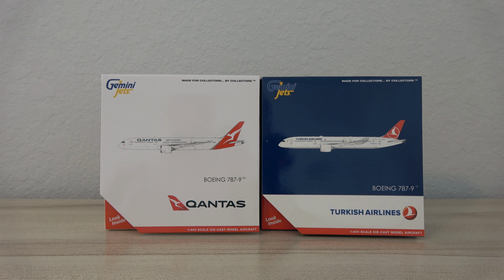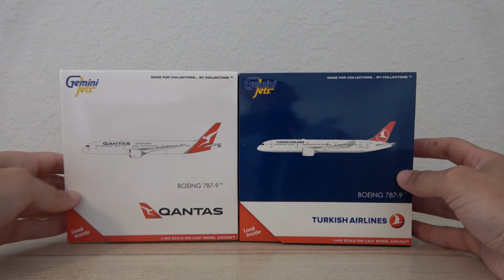This time we have two Geminijets Boeing 787s. In front of me here we have the Qantas 787 and the Turkish Airlines Boeing 787. Both of these Geminijets, the Turkish was a September 2021 release, and the Qantas was a July 2021 release. Both are fantastic looking models.